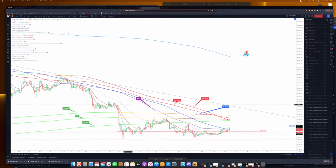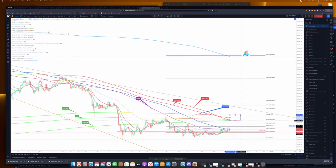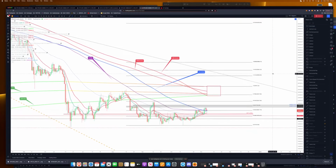Right, we got them. So we've got our weekly 200 SMA, 233, and a 200 EMA. These are the ones that we need to break. And you can see how they come together in this bucket here. So this is going to be a difficult level to pass. And then when we do our Fibonacci, you'll see more of the reason.